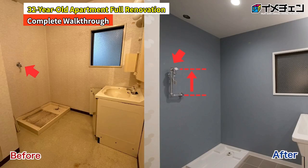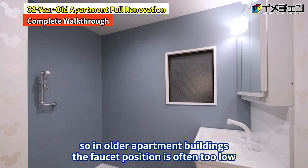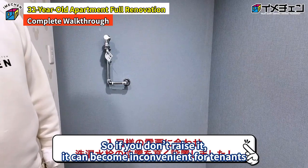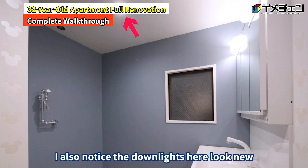Exactly. These days, many people install large drum-type washing machines. So in older apartment buildings, the faucet position is often too low. Yes, that's often the case. So if you don't raise it, it can become inconvenient for tenants. That's right. I also noticed the downlights here look new.